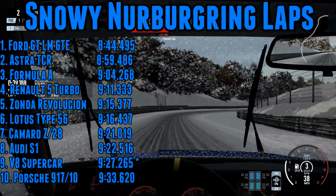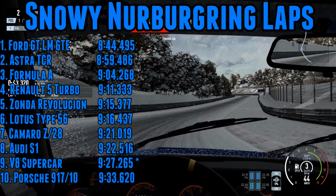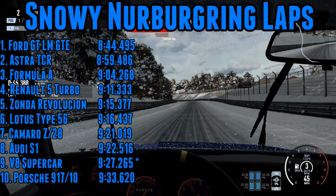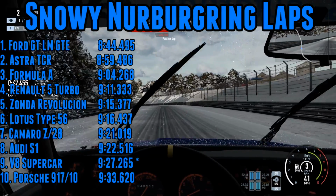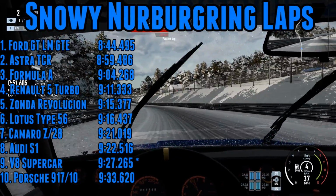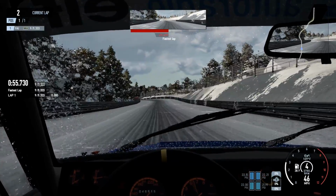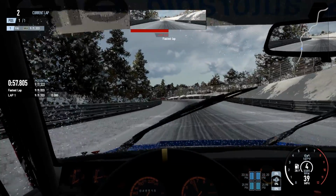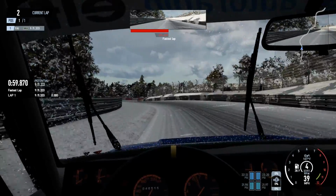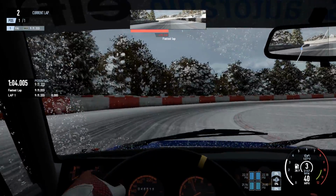The Astra, you are able to jump on the power immediately out of every corner, pretty much. This, you've got to be a bit more careful, but it didn't feel too bad. We do lose out also to the Formula A car. That was a 9:04. 6 seconds down on a Formula 1 car, though, I think is pretty good going. 4 seconds clear of the Zonda, the Lotus Type 56, beats the Camaro Z28, beats the Audi S1 that was the old road car all-wheel drive benchmark.